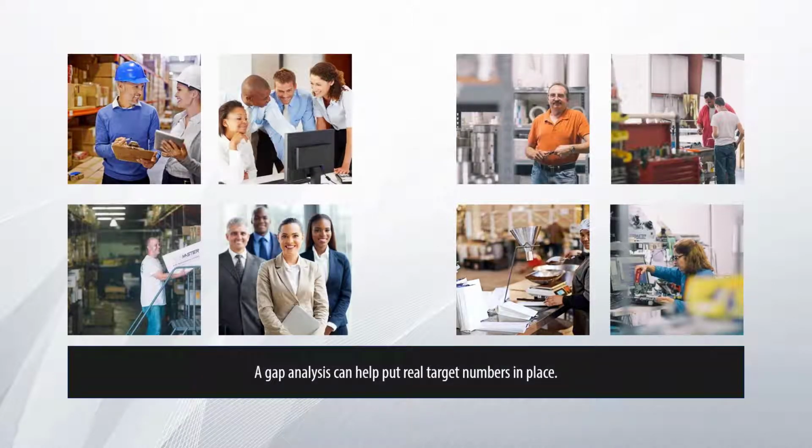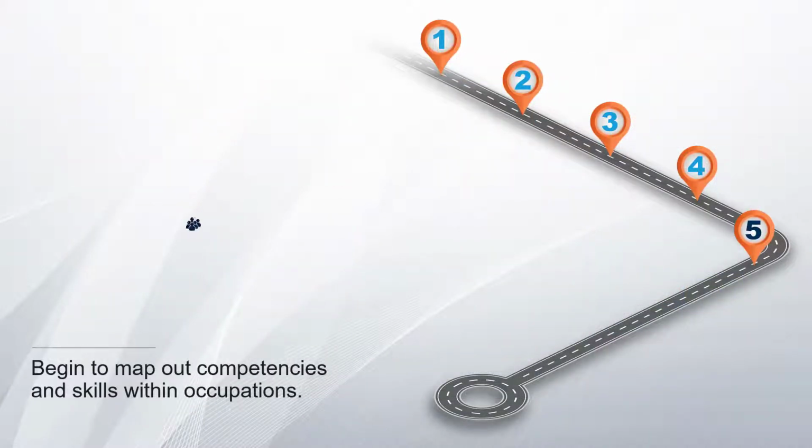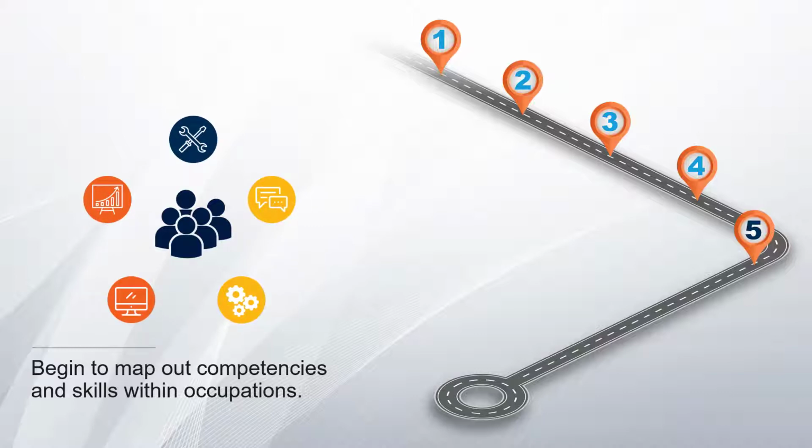This type of gap analysis can help put real target numbers in place and help determine how much more or less capacity schools and other training providers might need to meet demand. Step 5 is where partners begin to map out competencies and skills within an occupation.